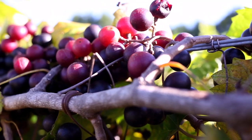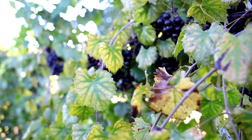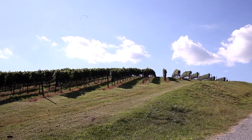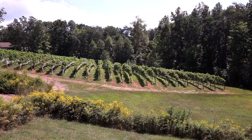While many producers are forced to purchase fruit from other growers in and outside the state, some vineyards emphasize estate wines, which are made entirely from grapes grown on their property. These wines have the potential to be more distinctive than store-bought wines.